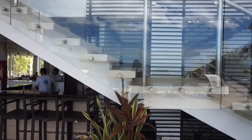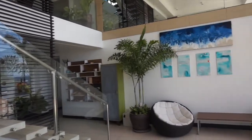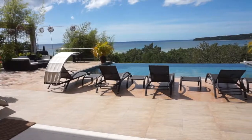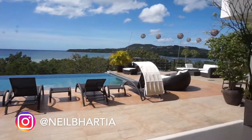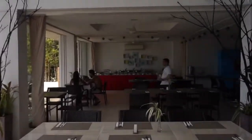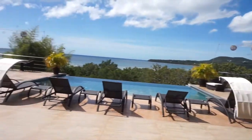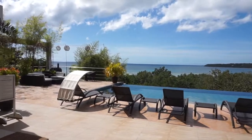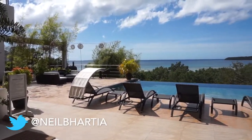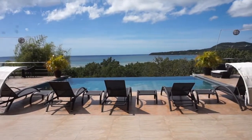All right, so these are the stairs that come down. The awesome pool area. Great place to just lounge around. This is the eating area. You're gonna love the bar here. Shots are 20 pesos, the equivalent of about 40 cents. Yes, 40 cents, not $40 like in Los Angeles.